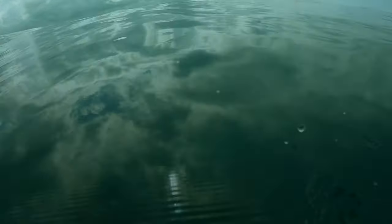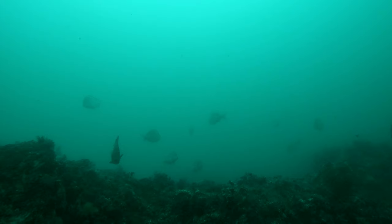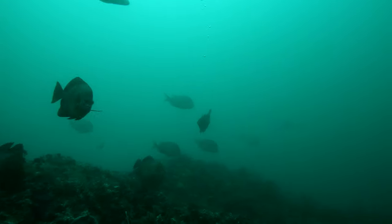So, not a very successful trip, but we did get to exercise all the equipment again, and we're going to try and do this more regularly. It's a good idea for us to test gear as much as we can. The visibility looks good, but it's quite deceptive. GoPro cameras do make it look a lot better than it is.